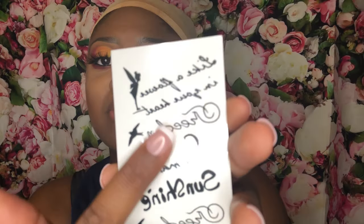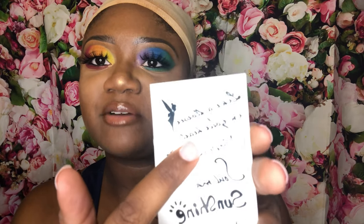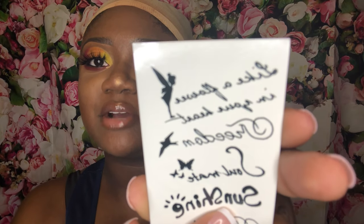So, it came with some free gifts. It came with some temporary tattoos, y'all. I'm not too sure what these tattoos say, but can y'all see those? Temporary tattoo. It's like a gun and then some writing, and then I guess that's Tinkerbell and some more writing with freedom, sunshine, soulmate, free, and like a flower in your heart, you know. And again, this is what this one looks like.